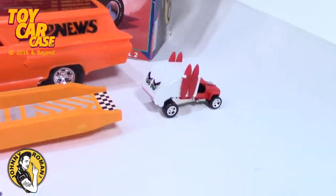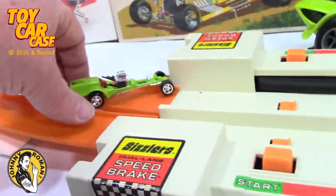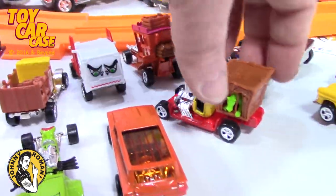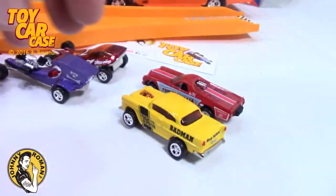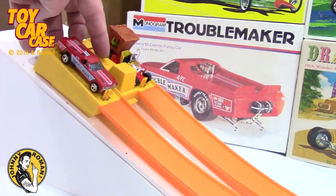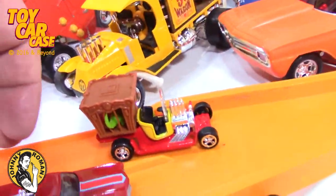This one is, he is crazy. Oh, sometimes we like that. Oh, this is amazing. Dragon Wagon, favorite as a kid. Oh, that seat got jack-a-whack-a-lack-a-tack. But that's okay. Dragon Wagon against the Troublemaker. That was pretty close, but the Dragon Wagon pinched him out right at the end.